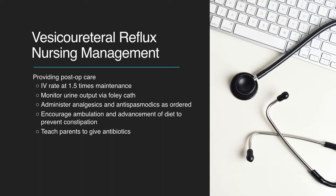You want to encourage ambulation and advancement of the diet to prevent constipation, and you want to teach the parents how to give antibiotics.